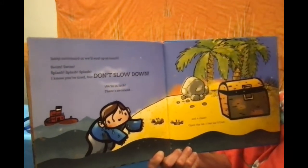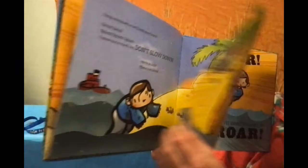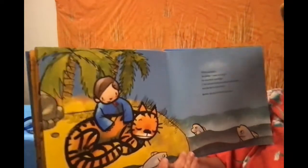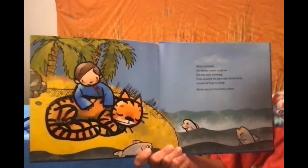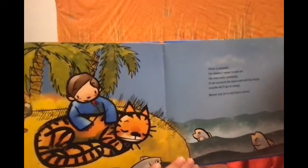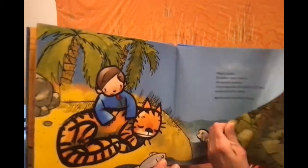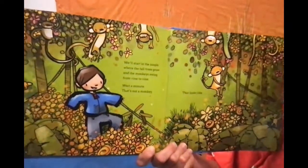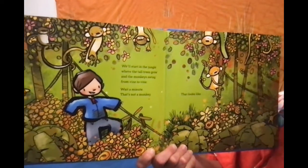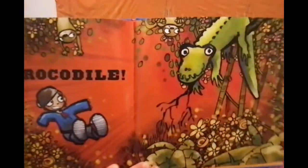I know you're tired, but don't slow down. We're in luck. There's an island and a chest. Open the lid and I bet we'll find a tiger! And he wants to eat us! Roar! Wait a minute. He doesn't want to eat us. He was only yawning. If we scratch his ears and rub his belly, maybe he'll go to sleep. Better yet, let's tell him a story. We'll start in the jungle where the tall trees grow and the monkeys swing from vine to vine. Wait a minute, that's not a monkey. That looks like a crocodile!